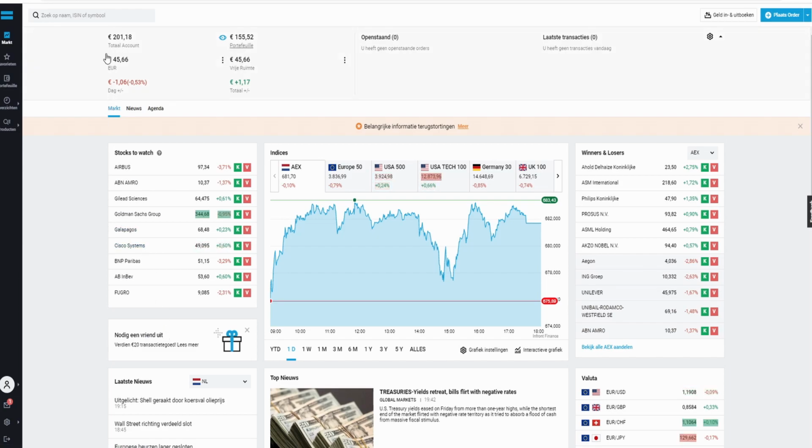Here on top we see the total value of our account. So this is the total value currently, which is 201 euros. And we invested in total 200 euros. So yeah, that makes sense. Here we see our free space. That's what we see right there. So that's 45 euros and 66 cents, which means that this is the space that we still can invest. So if we find a stock for, let's say, 30 euros, we can buy that with our free space.